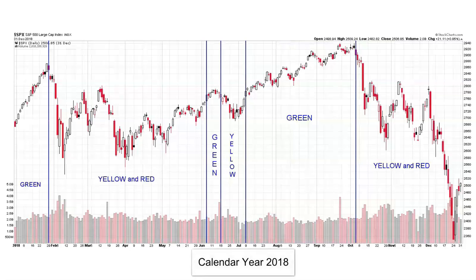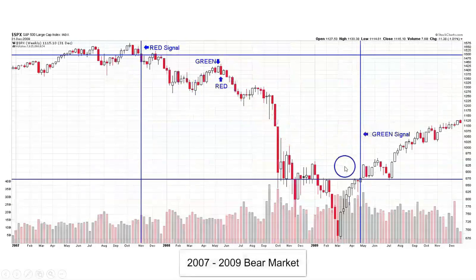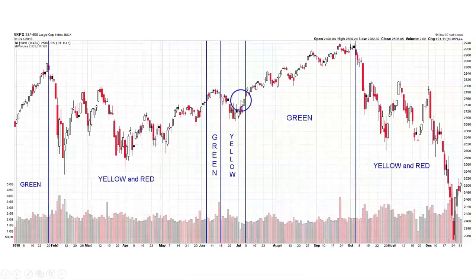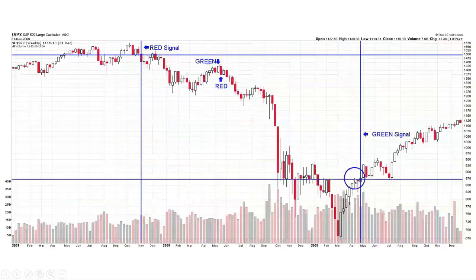Okay, a quick refresher on the Simple Market Signals weekly signals and how they can help you. The signals are green, yellow, and red. The green signal is the best risk-reward ratio for equity investors, and what you're going to find is that the stock market makes most of its upward progress when the signal is green. The worst risk-reward ratio signal for equity investors is when the signal is red, and what you're going to find is that bear markets and the worst downturns in the stock market happen when the signal is red, like during the '07 through '09 bear market, as we see here. So again, the best risk-reward ratio signal is green, and the worst is red.